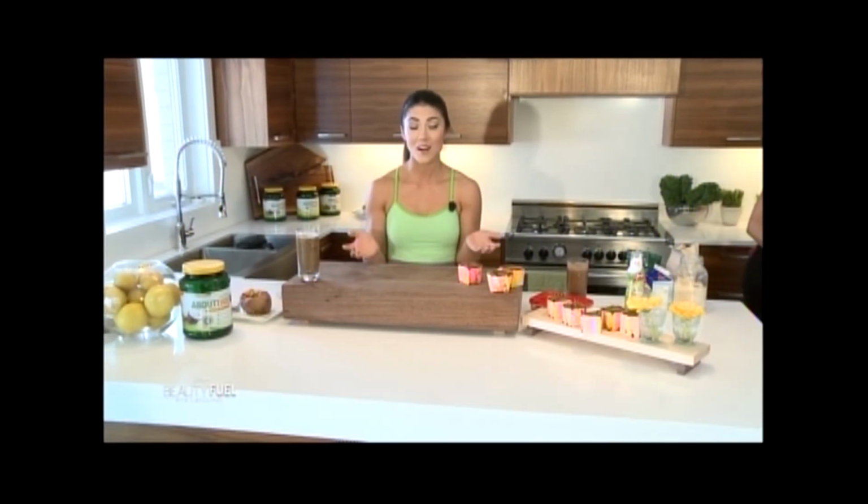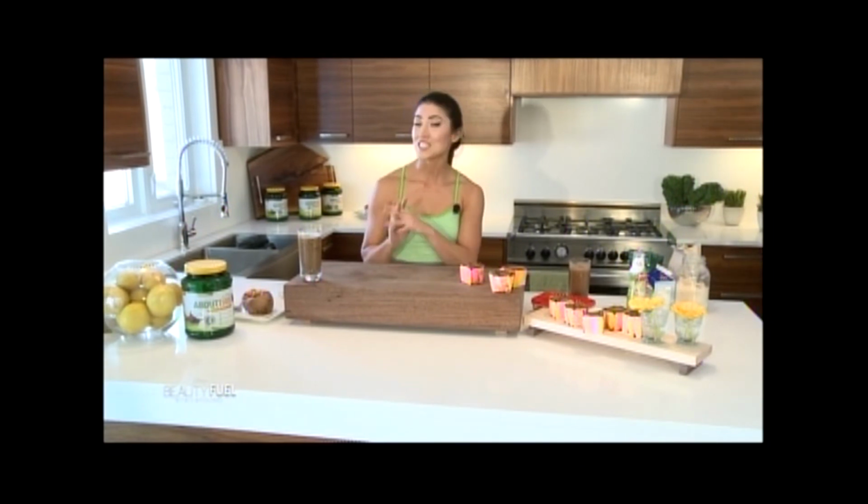These low-carb diets, your body's running on nothing. It's running on no energy. So if you don't surround your workout with good proteins, good carbs, and good fats, your body's running on nothing. So, just a little recap. The most important thing to consume pre-workout would be your carb, protein, and a fat. And the most important thing to consume post-workout would be your protein and your carb.